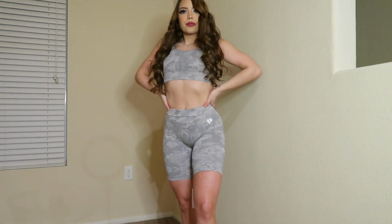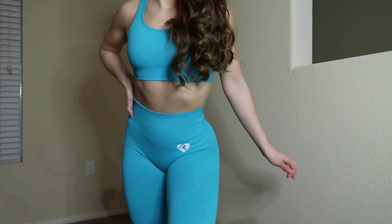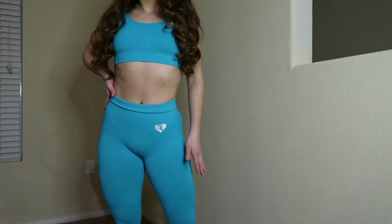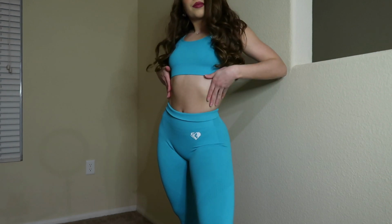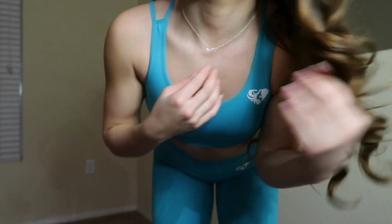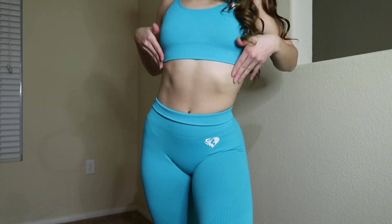Now, this set is one of my favorites. This is in the color turquoise. So it's a PWR Bra Extra Small Turquoise and PWR Leggings Extra Small Turquoise. Honestly, everything here is extra small. The back is way different from the last set. I honestly like this sports bra better. And this material is the same as the pink leggings, which is way softer, super comfortable.